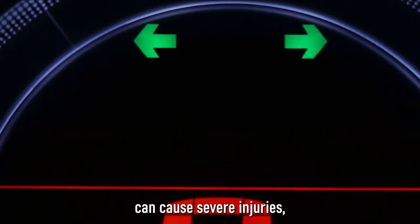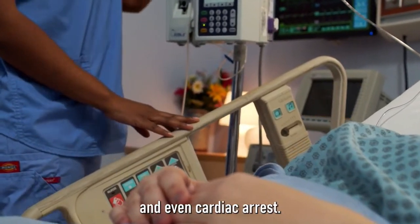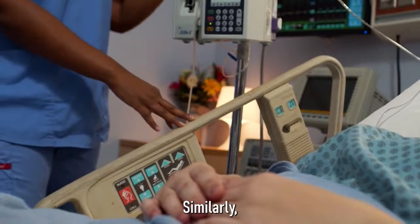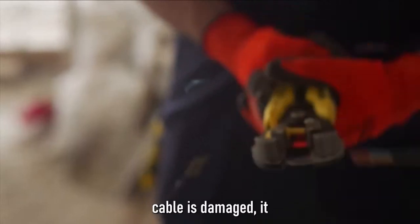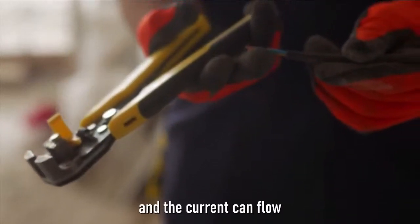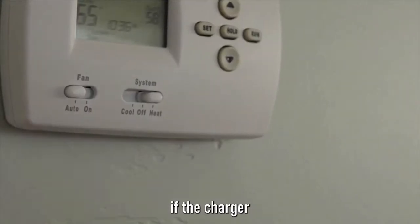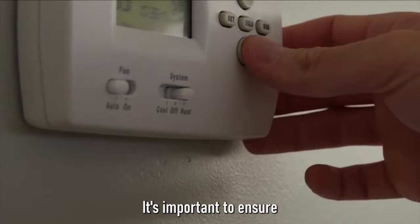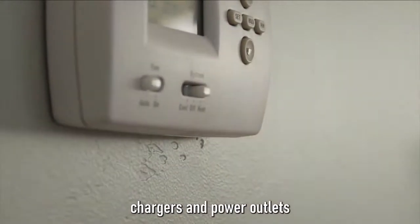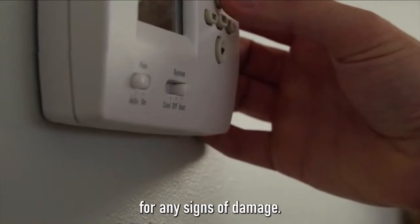Electric shocks can cause severe injuries, including burns, muscle contractions, and even cardiac arrest. Similarly, a faulty charger can result in an electric shock. If the insulation on the charging cable is damaged, it can expose the wires, and the current can flow through the wires and into your body. This can also happen if the charger or the power outlet is faulty. It's important to ensure that you use only certified chargers and power outlets and that you inspect your charging cable regularly for any signs of damage.